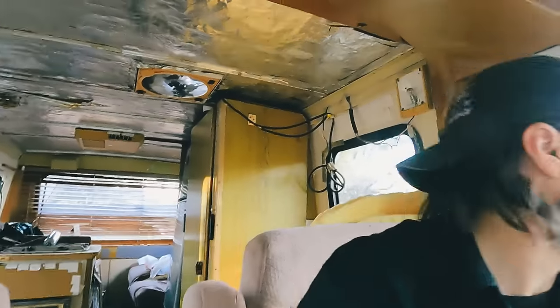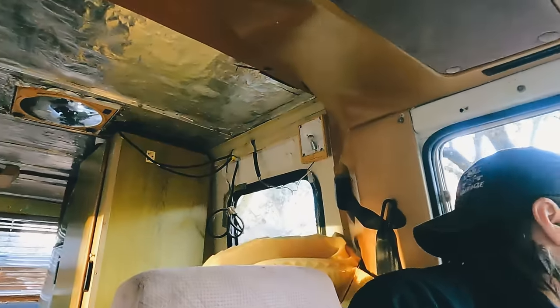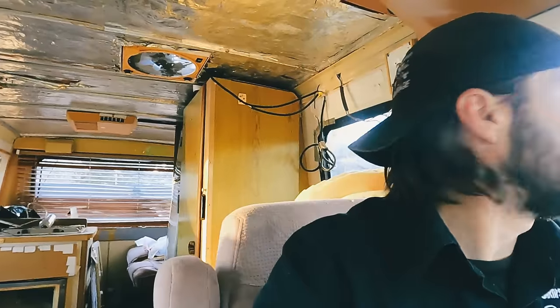It moves. I think I got enough angle now to get out. Let's see if we got, yeah, we got reverse. You adjust these mirrors. This is kind of scary. Brakes feel fantastic.